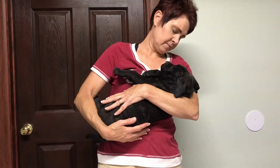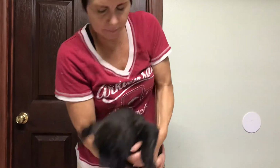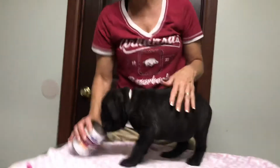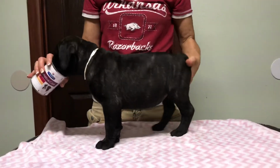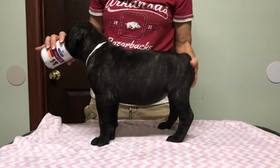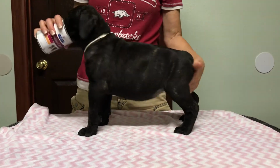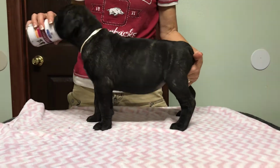She doesn't have as much wrinkle as I'd like to see on a Bull Mastiff. And her mother wasn't excessively wrinkled. I wouldn't say that at all. You know, her mother had a really decent head, but if you want a lot of wrinkle, her mother didn't have a lot of wrinkle.